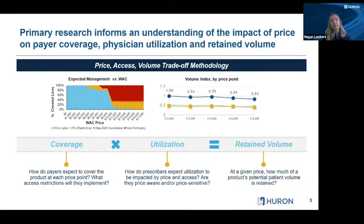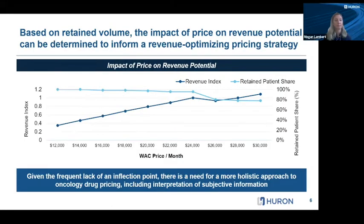Often this physician perspective captures the patient perspective as well, but we may also need to conduct research with patients to understand sensitivity to out-of-pocket payment scenarios. All of this has the ultimate goal of understanding price elasticity. And then what we can do is dovetail the insights from coverage and utilization to get an understanding of how much of the potential eligible patient population could be retained in a given price and access environment. And this is really critical because we want to make sure that we are developing our pricing strategy with a view to ensure that as many appropriate patients get access as quickly as possible.